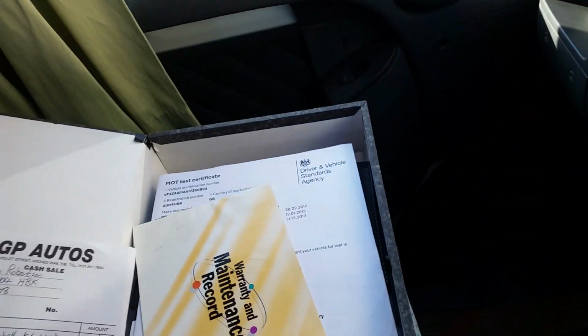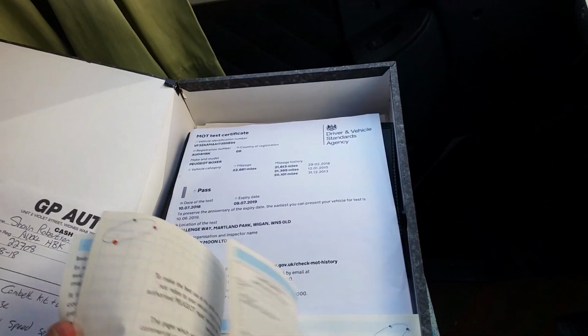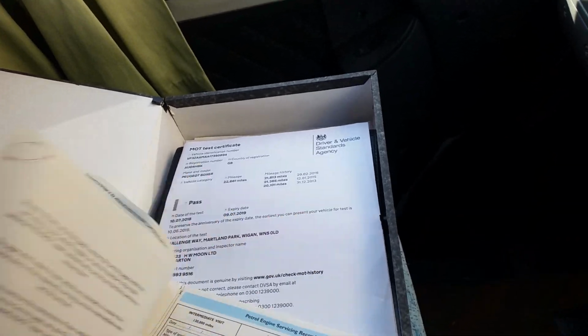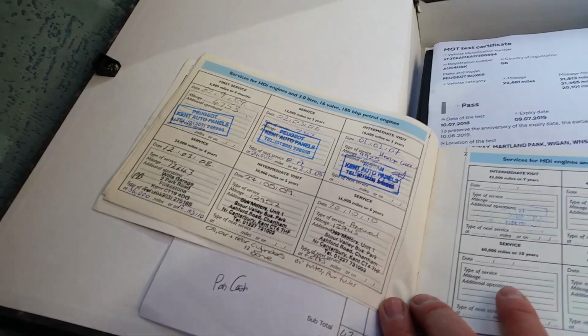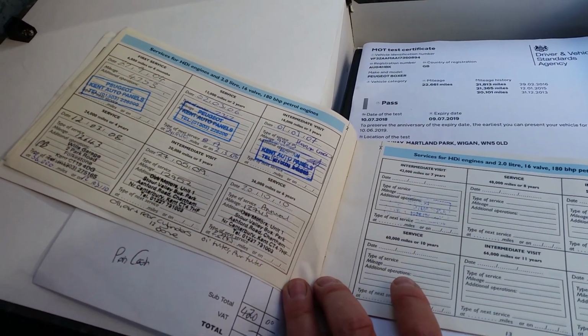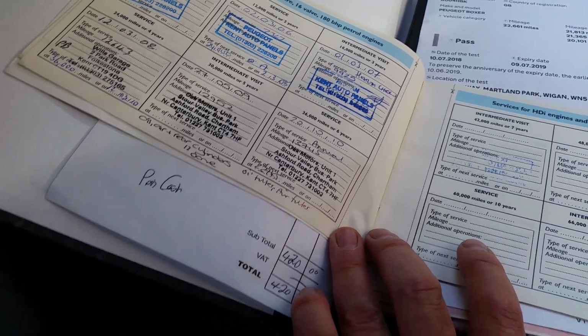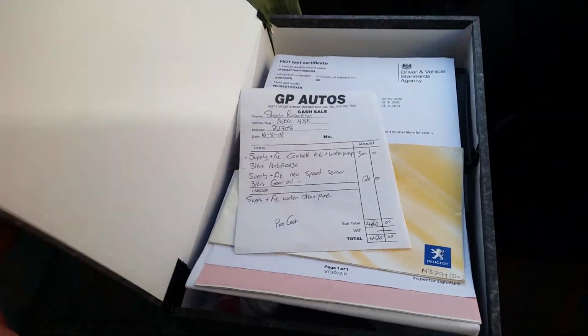Cam belt last year. There are early maintenance records, but the previous owner, who had it for about 6 years, was a mechanic. He worked for Toyota, so after 2010 there's no service history. Again, this vehicle had only done 9,000 miles in that 8-year period, so he wasn't using it very much. MOT, as I said, I'll put a full MOT on it, and there's the logbook and all sorts of manuals for all the different systems.